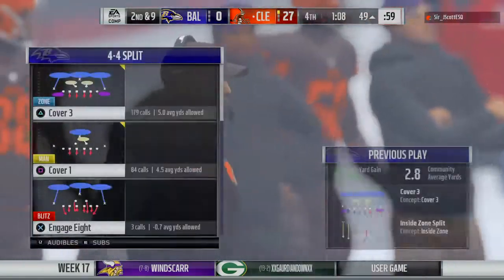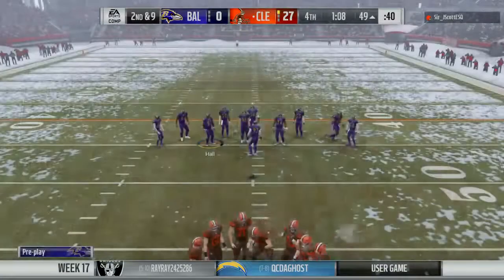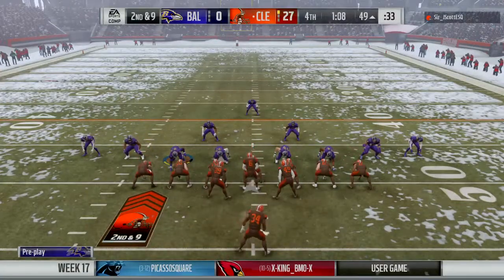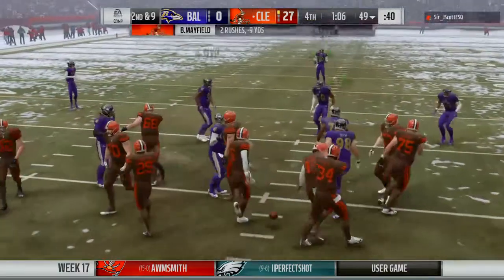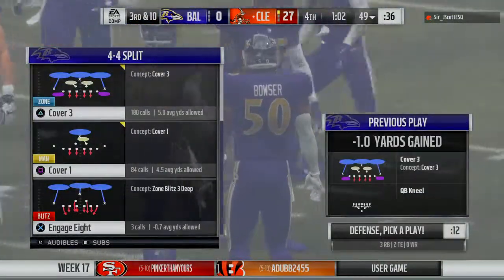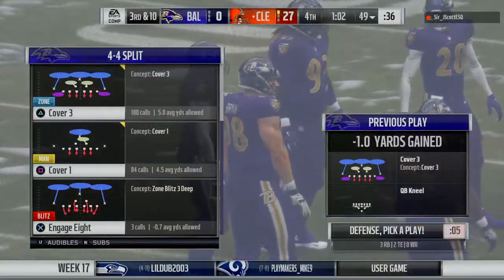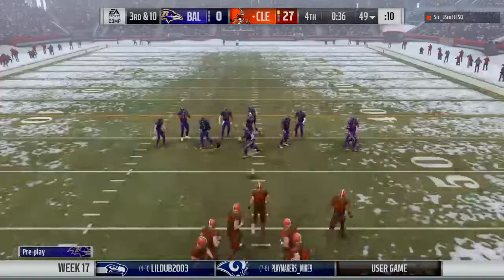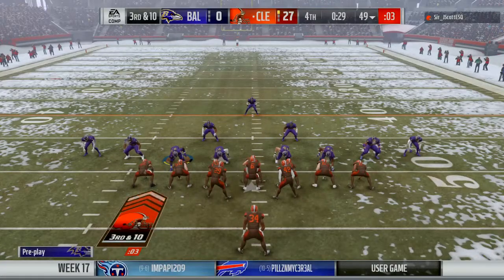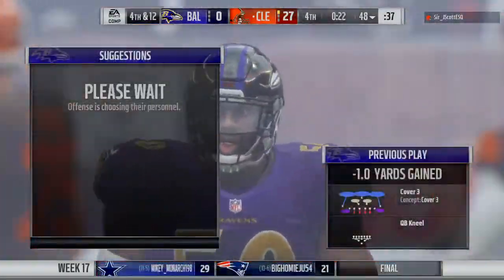Now the Browns signal for the second of their timeouts as they'll talk things over prior to this upcoming second down play. The Browns in victory formation now as they take the knee. They will take the knee here, and they will finish this regular season with a victory.